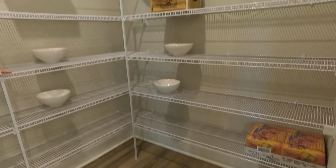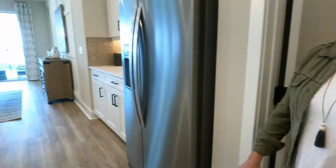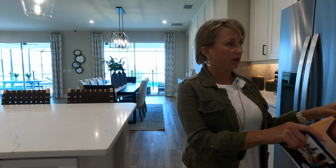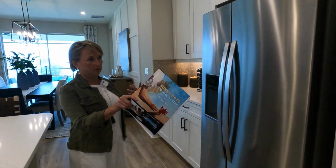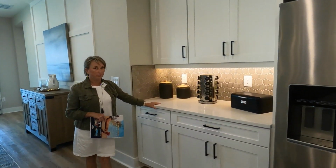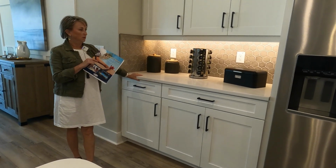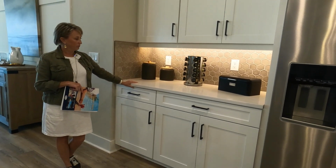Nice. Yeah, that's really a good size. Again, some people even go ahead and put little cabinets or dressers in pantries of that size. Spot for your refrigerator, and then another little shelving area. So this could be a great coffee station, prep station, anything like that. It's a lot bigger than some you see.